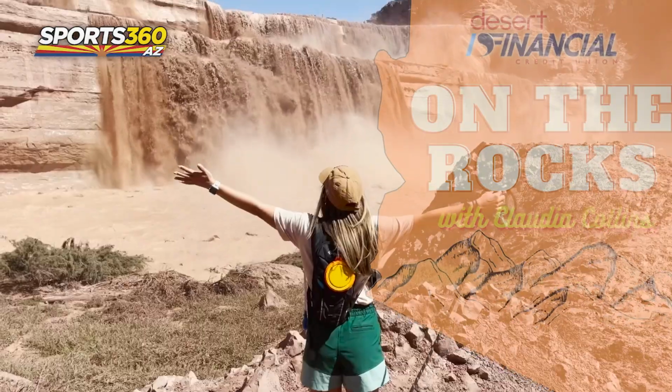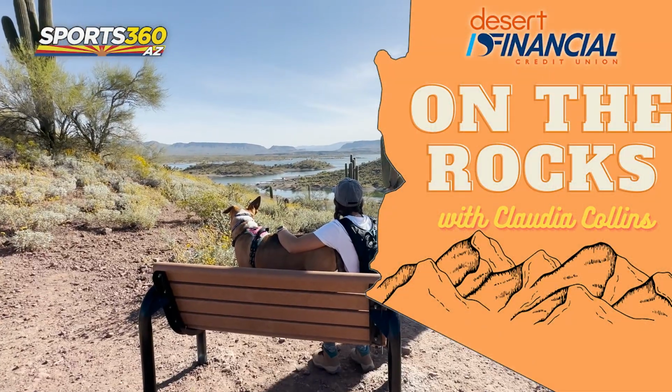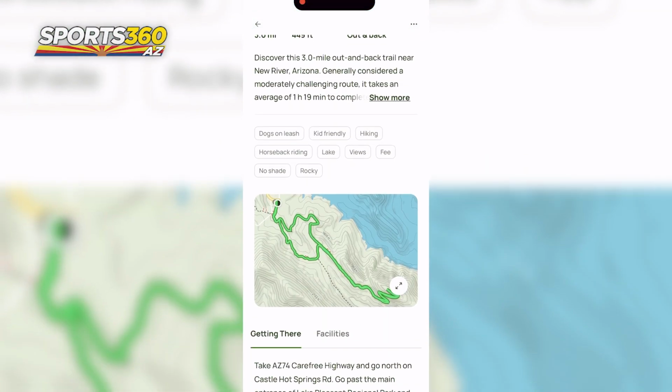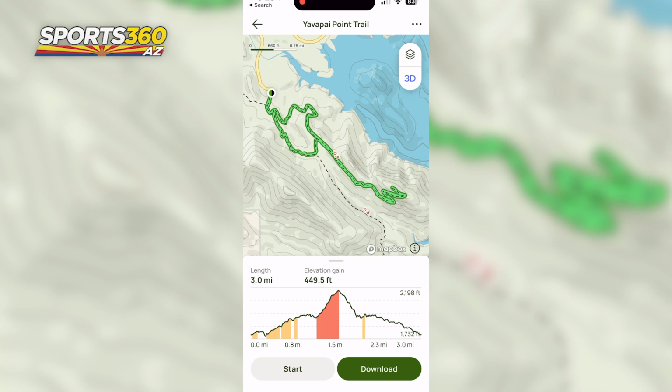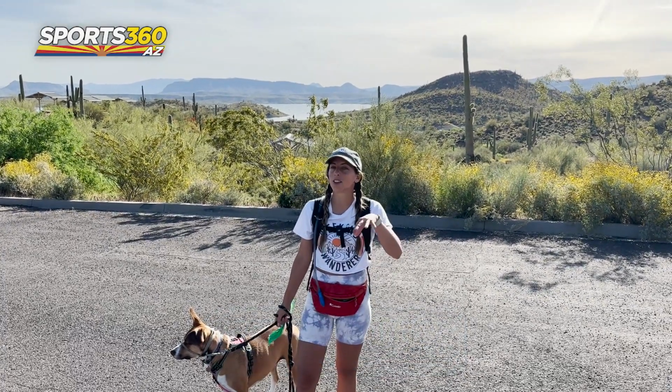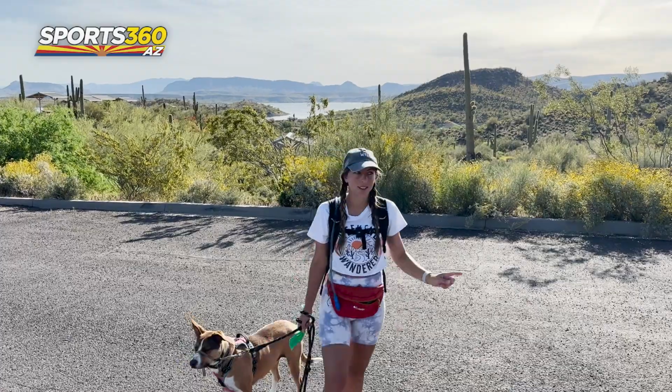Today we're hiking Yavapai Point Trail in Lake Pleasant Regional Park. This trail is 3 miles long with 450 feet of elevation gain, and it's rated moderate. Somehow in 4 years of hiking all across Arizona, I've never actually made it out to Lake Pleasant, so I'm excited about this trail because I think we're gonna get lots of nice lake views. Let's go check it out.